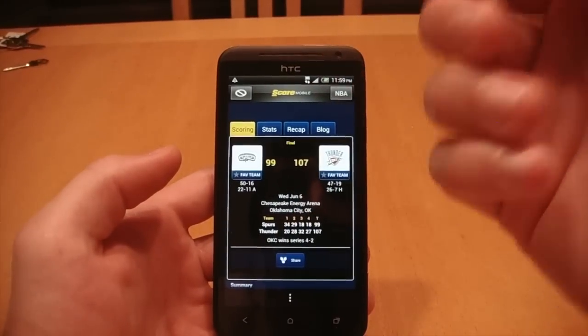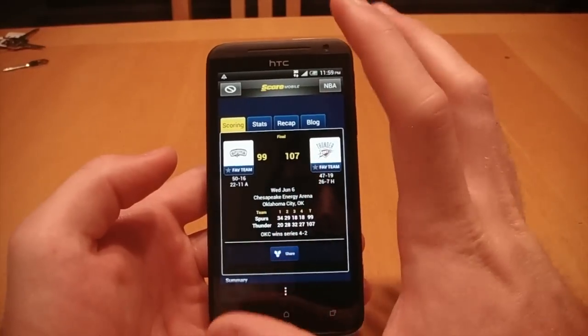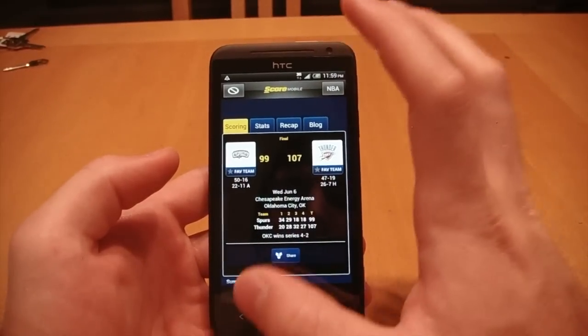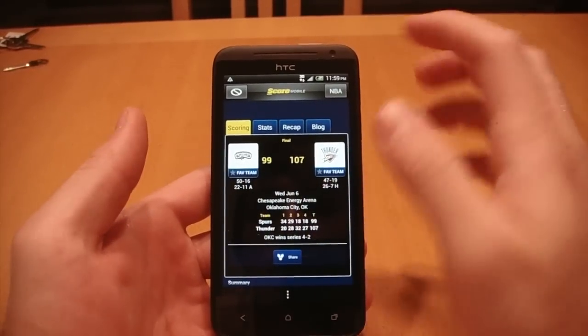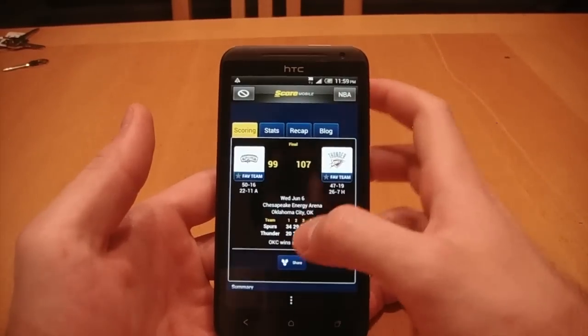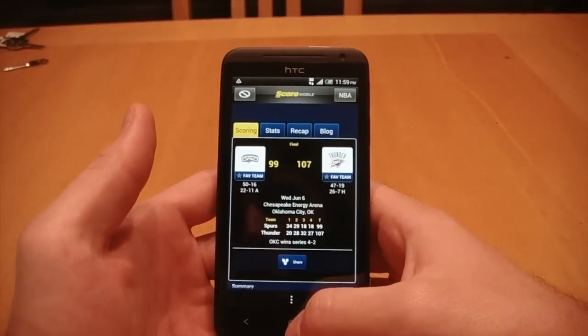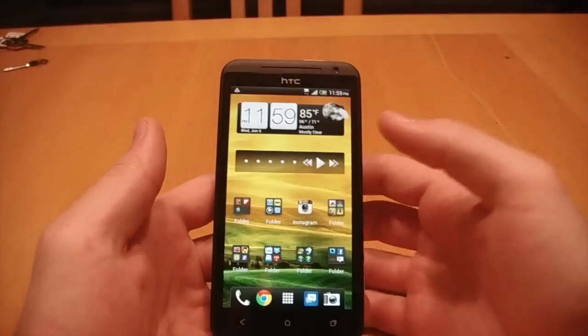I think it's a lot easier to use than the ESPN app, and it's a lot faster. The ESPN app is really slow, and ScoreMobile just blows it out of the water. It still has all the customization there for like favorite teams and things like that, so definitely use this over ESPN in my opinion.